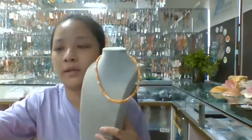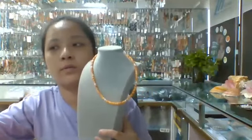You can wear it in the summer. It is really suitable for wearing in the summer. And I'll try to wear it to show you this necklace.